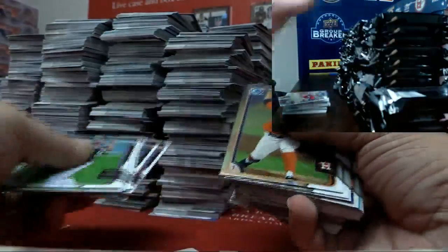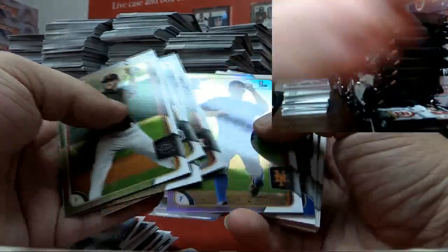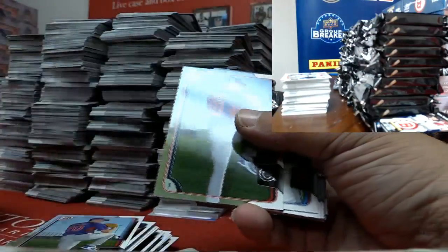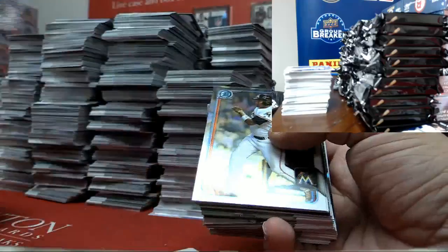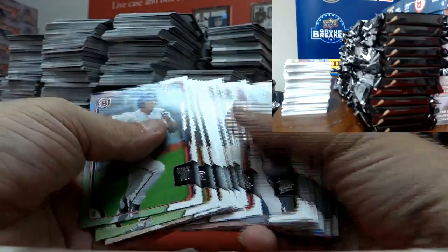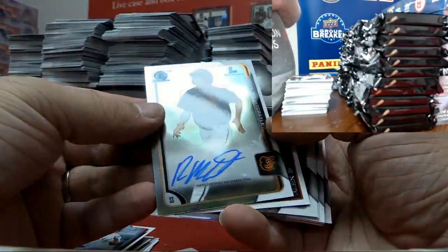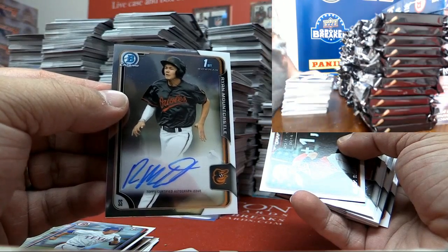Morning, Gabe. What's up, Gabe? Another Eshelman insert. Blue Cody Ponce, no ink. Andy Dalton. Why is he in here? Tom Brady auto. Purple Jake Woodford, no ink. Alex Trebek, another insert. Auto. Ryan Mountcastle. Nice. Congrats to the Mountcastle spot. There you go.